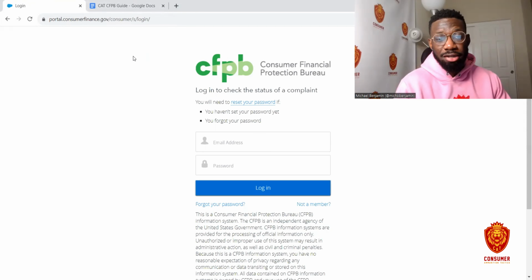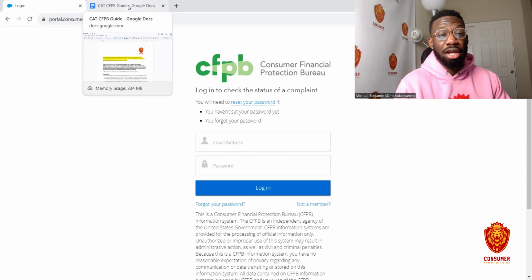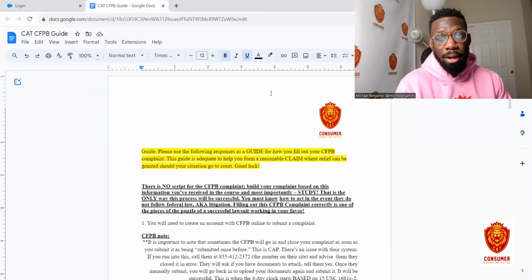Some of y'all don't know about the CFPB. Some of y'all know about the CFPB. I just want to show y'all so y'all are making no excuses not to get those negative items deleted, so you can leverage your credit, go get the house you want, go get the car you want, go get the funding you need so you can start your business, grow your business, or scale your business, right? You deserve the best life, so that's why I put out this information.